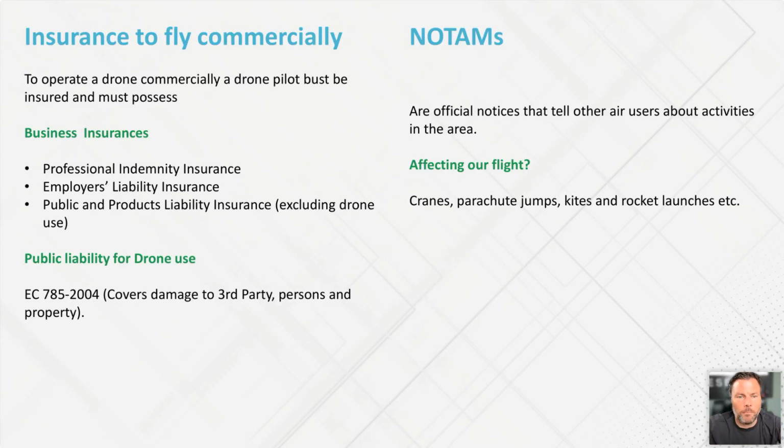And then also there are NOTAMs. So this is where there are official notices that can come through on your controller to say that this is going to affect your flight. So tower cranes are obviously a pretty big one, especially when we're inspecting construction sites down in London, because there are tower cranes everywhere. There could be a parachute jump that's taking place. There could be a kite up in the air, rocket launches. Again, rocket launches generally, we've not had any experience of that.